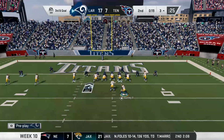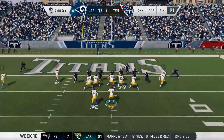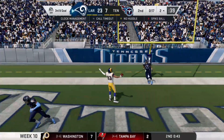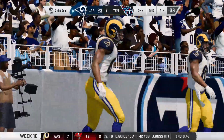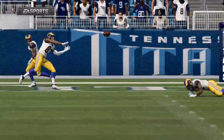Now what do you think they're going to try and dial up on 3rd and goal? Well, knowing them and knowing what we just seen, I think they're throwing it again, don't you? I think you have to. And this is caught. He's got it. Touchdown, L.A. Josh Reynolds as the first half is winding down. And the Rams add on to their lead.